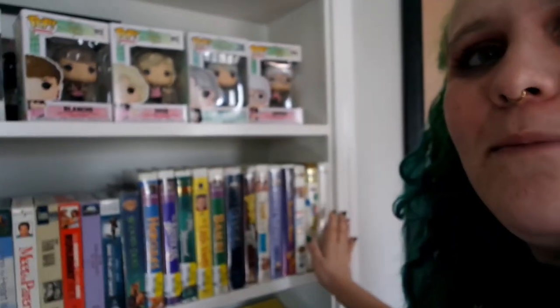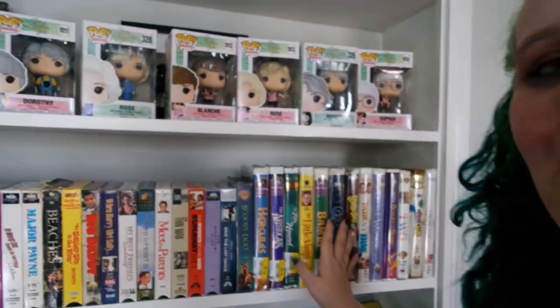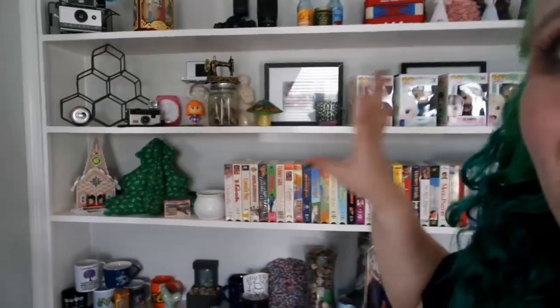Today we're gonna reorganize my built-in bookshelves, but not these ones. But I figured I'd show my VHS collection that I plan on filling most of this with. These were on my other bookshelf in my living room, which this is kind of a second living room, but nobody hangs out in here. So yeah, stay tuned and you'll get to see it.